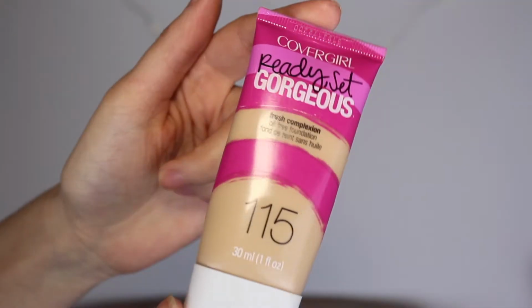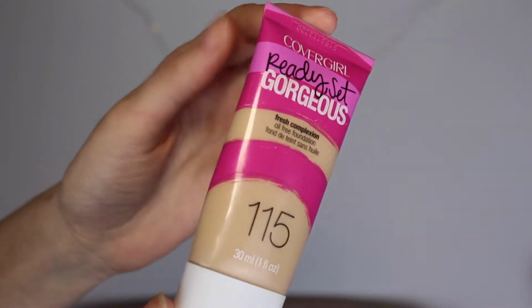So you probably know what this product is, but I've only seen one other person use this, and I believe that was Tori Sterling, and this is the CoverGirl Ready Set Gorgeous Foundation, and I don't think this foundation is talked about enough. I think it's beautiful. I'm wearing it right now, and it just gives your skin a smooth, flawless coverage, and it's not heavy at all. It doesn't feel or look cakey on your face whatsoever.